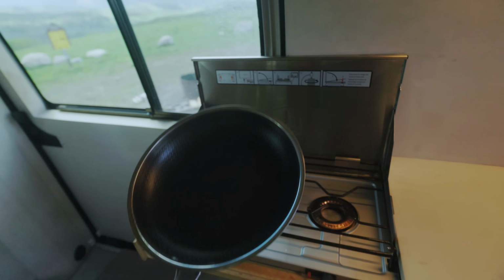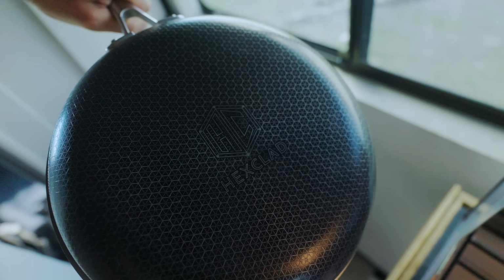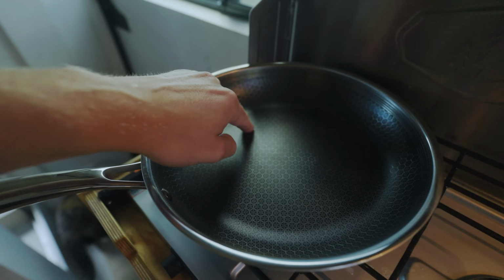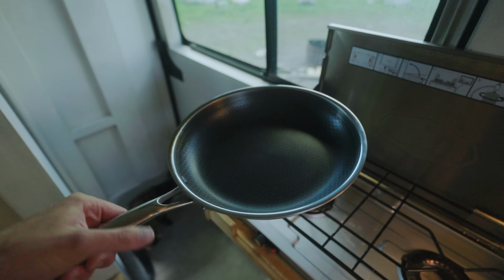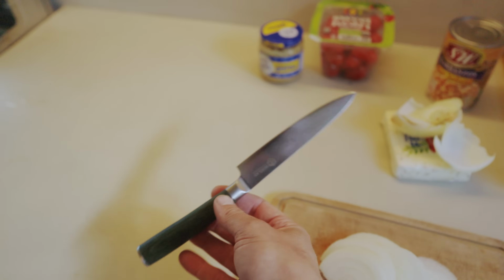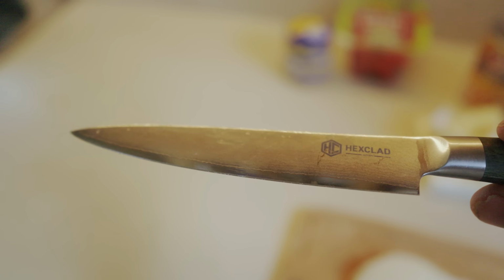We also got some new gear in the kitchen, which is these Hexclad pans, which I don't actually fully know how this technology works because it doesn't feel smooth. But these things are so non-stick. It's ridiculous. So far, I've really been loving these. The other thing I got from Hexclad is this little knife. Probably my favorite knife I have used in the van to this point. Look at that. Fire.